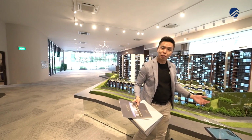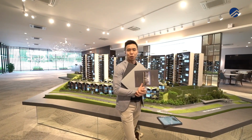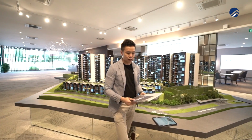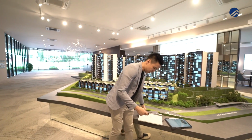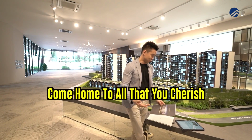And so of course, when you step into the show flat, the salesperson is going to greet you with these 3 brochures that you have. One is the brochure to introduce the development, and the other one is a whole stack of all the floor plans that they have. And the theme for this development is called Come Home to All That You Cherish.